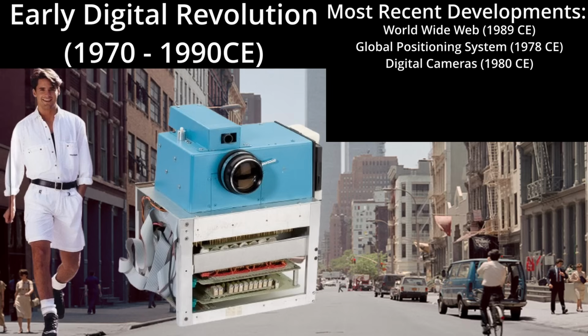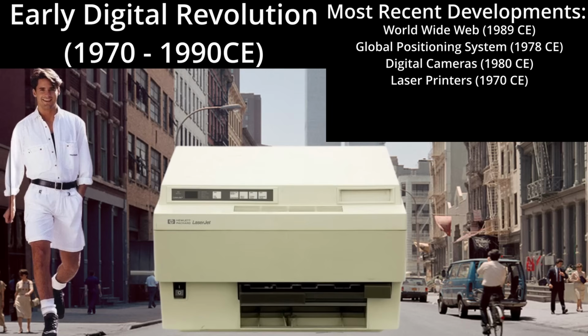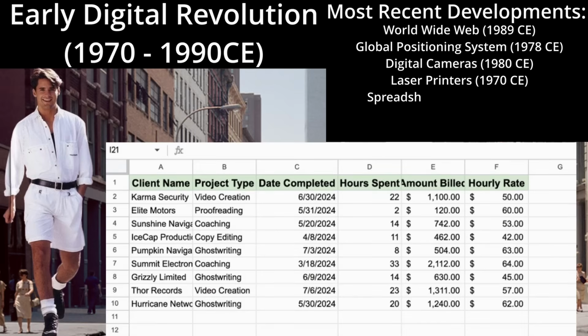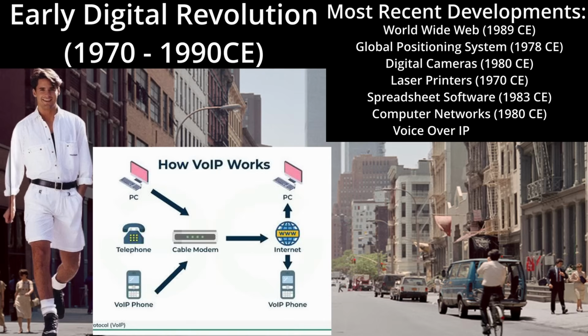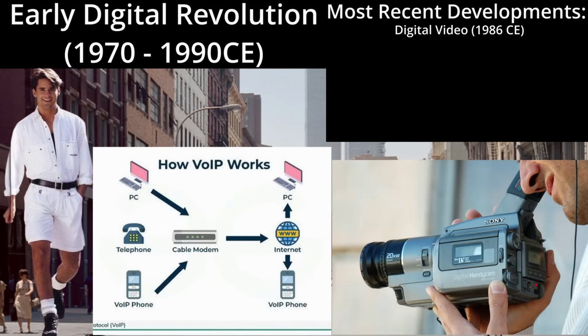Cameras just got a massive update as well, now being digitized, which makes them way easier to work with. Laser printers just put together 2 of the most random inventions, but it actually works. Spreadsheets just got invented to help organize literally everything, while LANs and WANs help people connect to the internet. Voice over IP allows calls to happen without a landline, while digital videos are being created by taking those digital photos and playing them really fast.